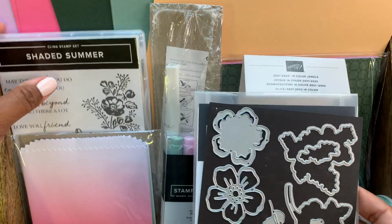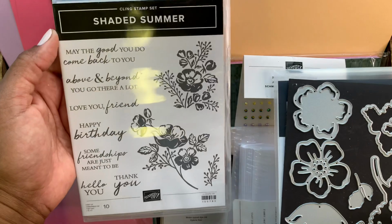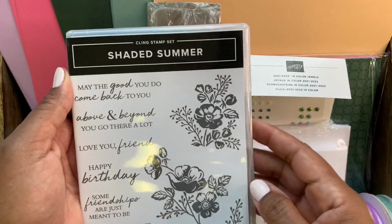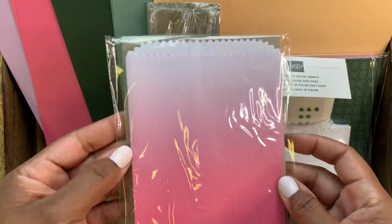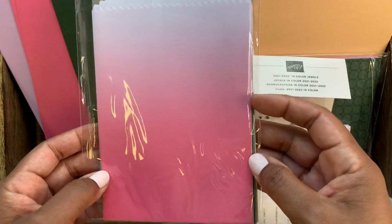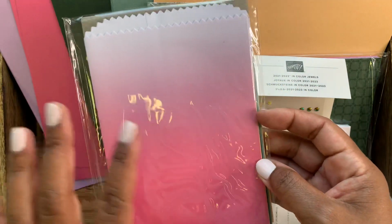Now remember, I mentioned to you that the Shaded Summer stamp set coordinates with this die. So here's the Shaded Summer stamp set. Look at those beautiful sentiments. So you would purchase this stamp set. You would purchase a pack of the Ombre envelopes. These are our little envelope bags. Or I'm sorry, they're Ombre bags, not envelopes. You can turn them into envelopes if you'd like, but you've got the different InColors.